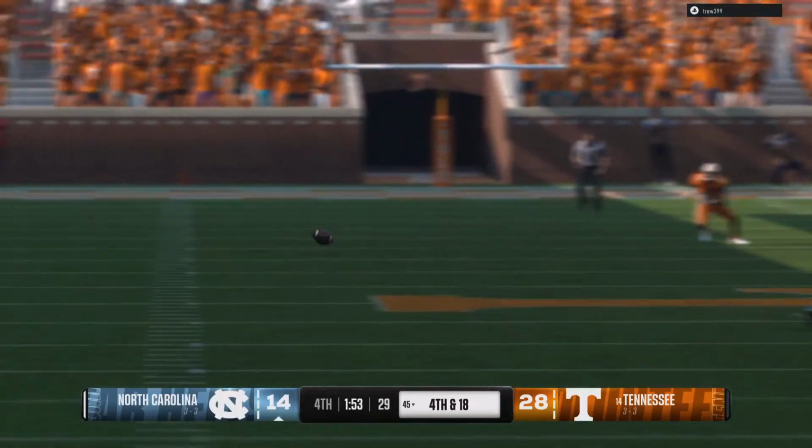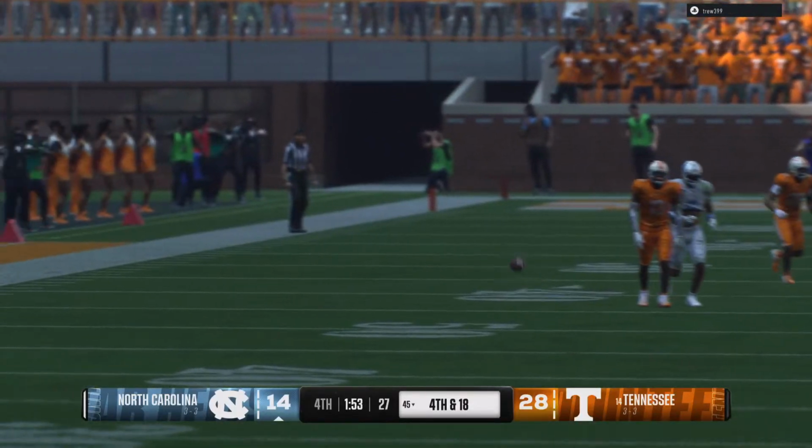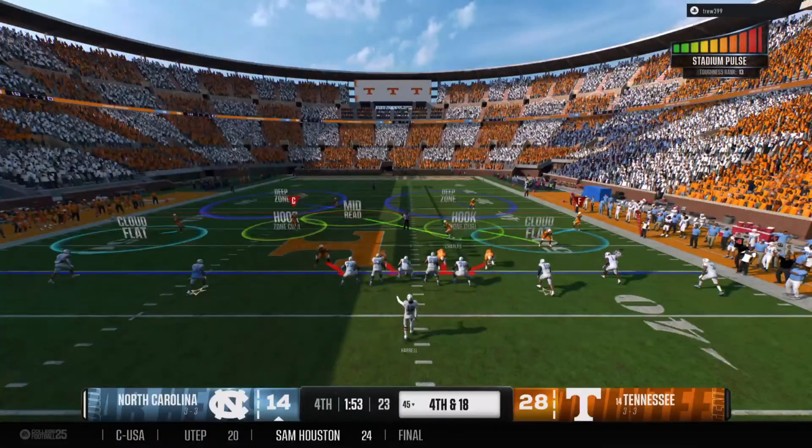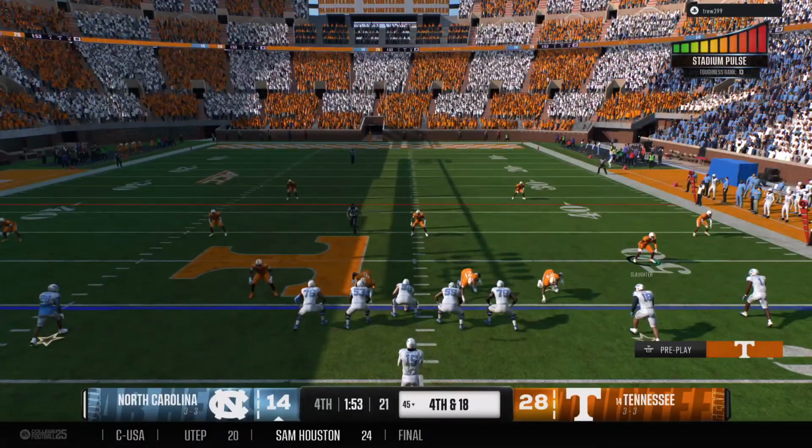So here you are, you're trailing in the game. Defense knows you're going to throw it. They're pinning their ears back. You can't feel very confident right now if you're the play caller, and certainly if you're the quarterback, that you're going to have time to throw.